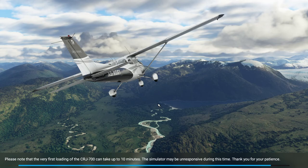Oh, one thing, which is why I did not record until I was out of here: it could take a while to load the CRJ-700 up. When I did it the first time, it was easily well over 10 minutes. Again, this is a new plane. I'm sure it was just saving data in the cache, which took a while. I think it won't be too bad here, but just a heads up.